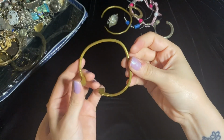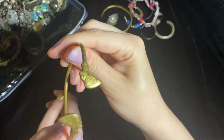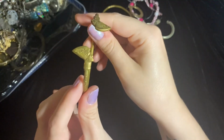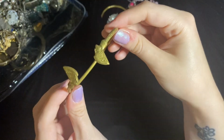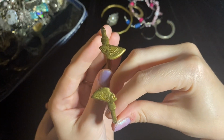Another bracelet. I feel like it definitely goes with the other one. Find it. Oh, it's got, that's Nefertiti, I think. Yeah, that's what it looks like. Egyptian. That's really cool. Ooh, I really like that.